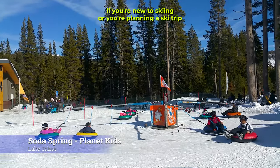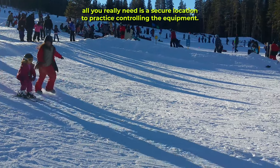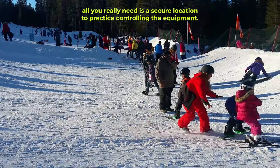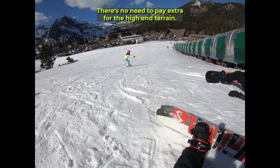If you're new to skiing, or you're planning a ski trip with young children who are still learning how to ski, all you really need is a secure location to practice controlling the equipment. There's no need to pay extra for the high-end terrain.